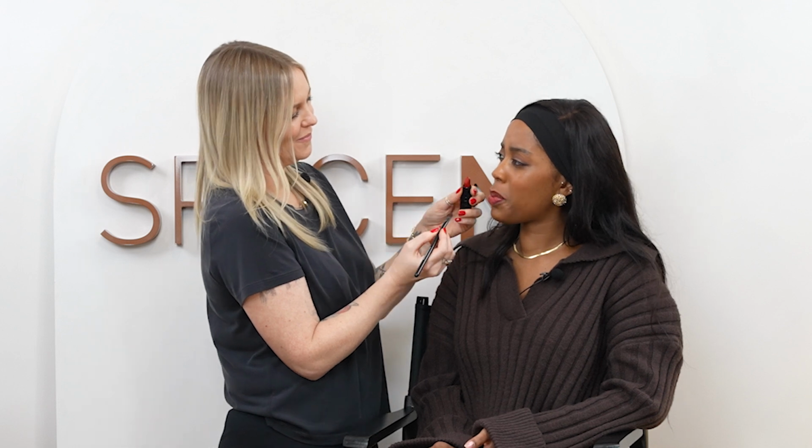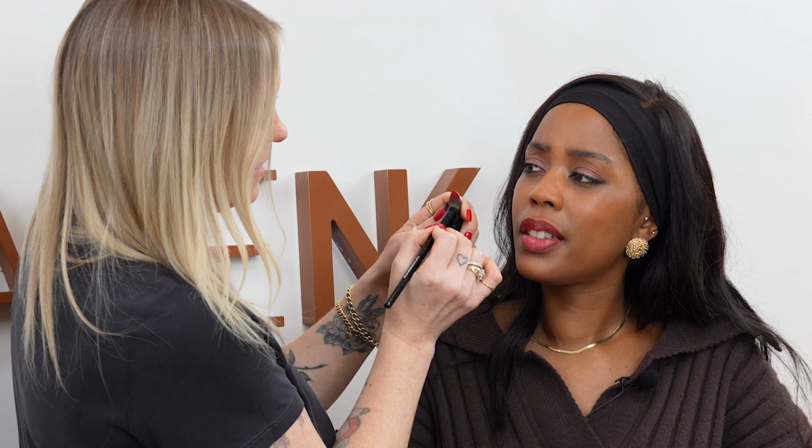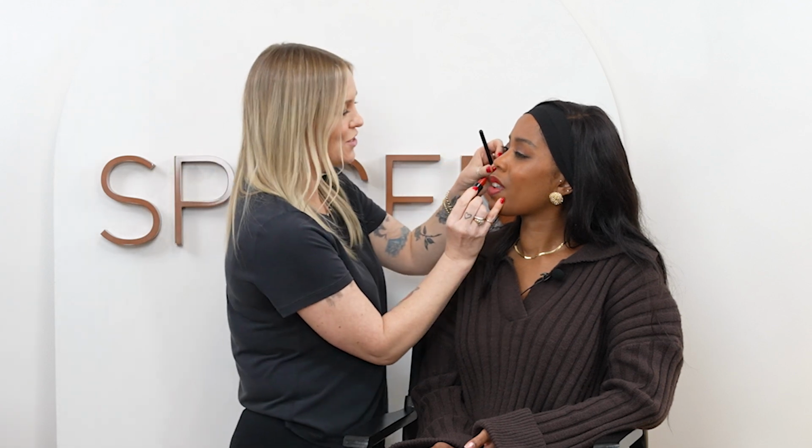I have to say, looking at this one, it looks like a nice, comfortable red. It's got a nice bit of texture to it. Yeah. It's still really highly pigmented. Always remember to check your teeth as well when you've got the lippy on. Always do that, just to check.